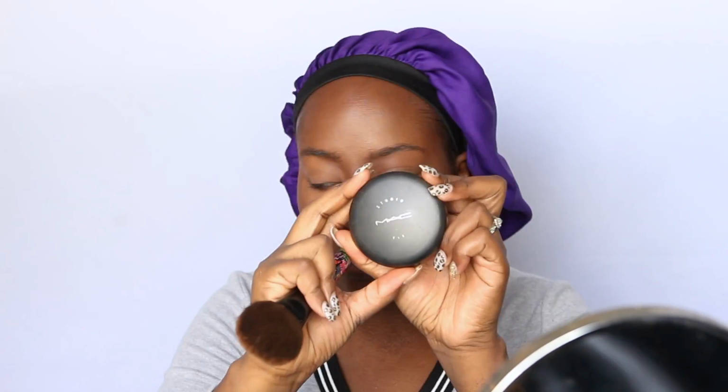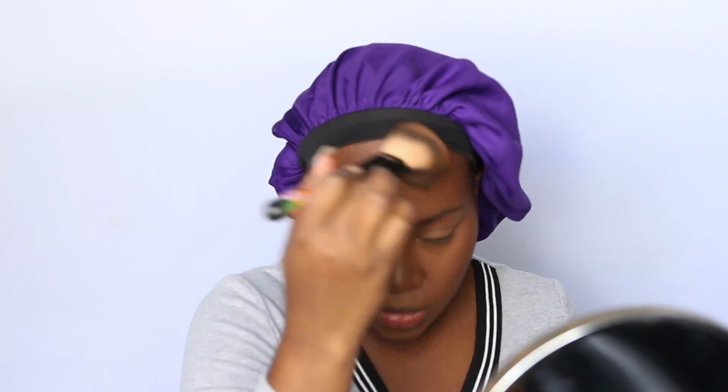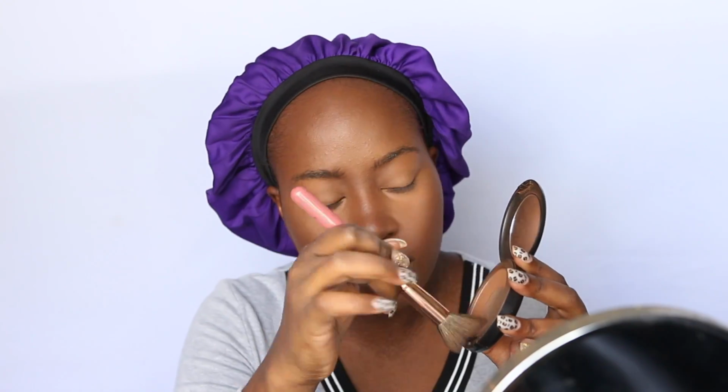And then I'm going to set my entire face with this foundation powder, the Select Fix foundation powder from MAC in the shade NW50. So I'm also going to take another shade of the Select Fix powder. This is NW58.